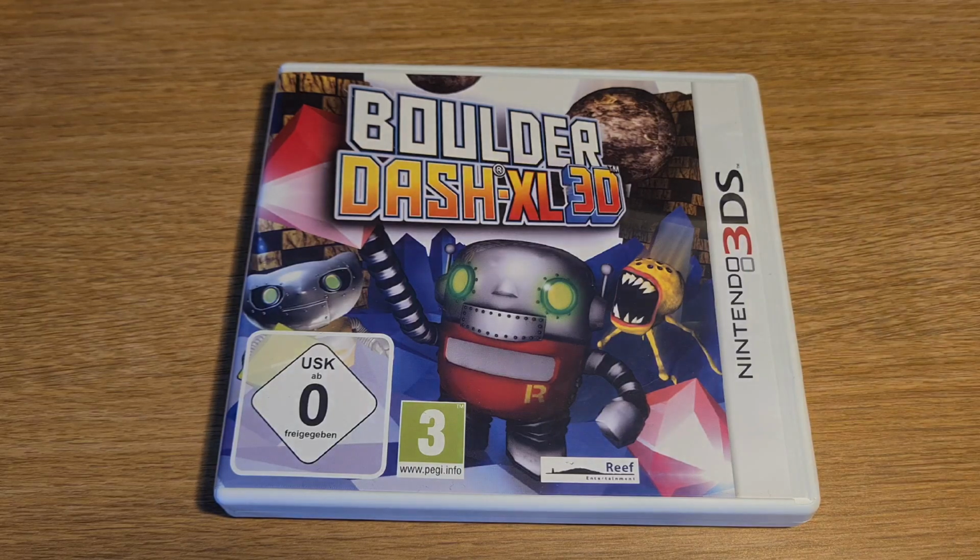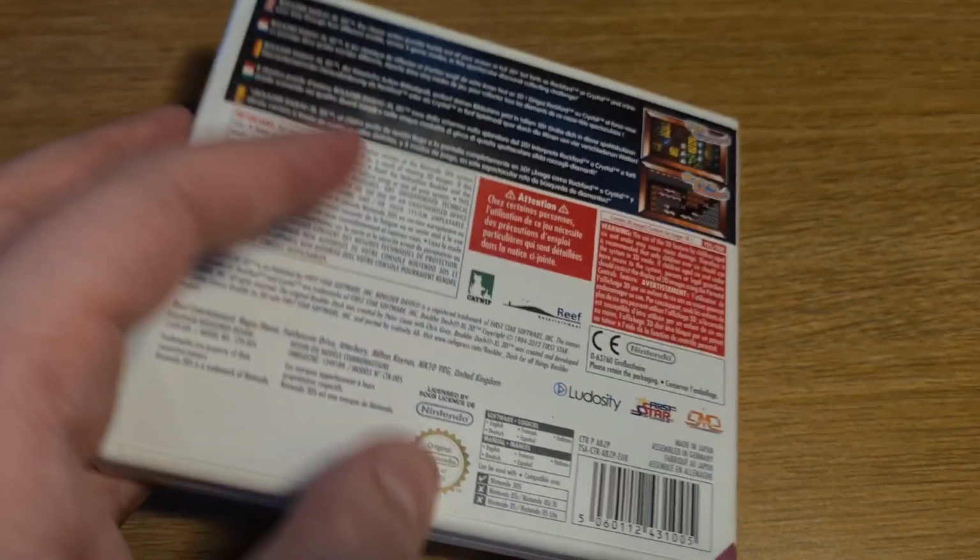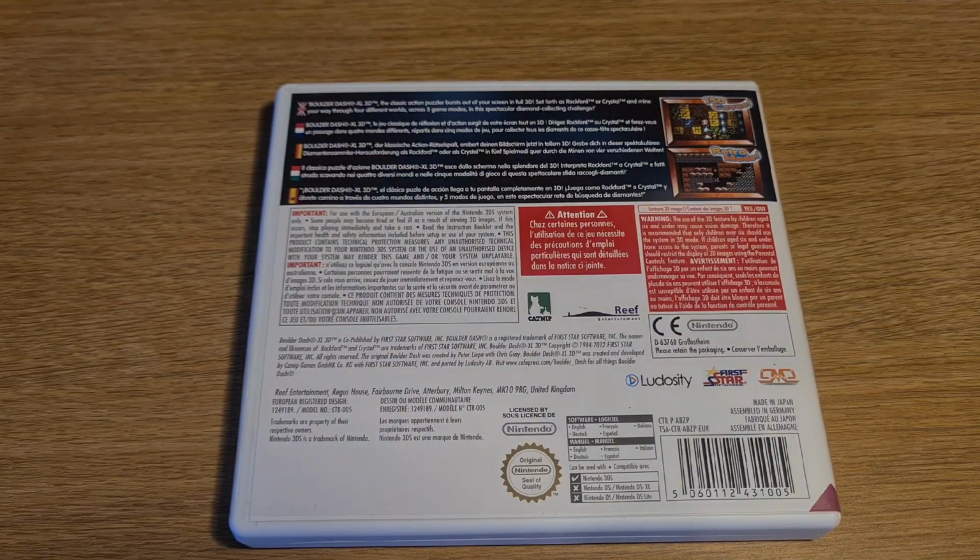Next is Boulder Dash XL 3D. This one was picked up in a lot by myself, so I'm not really too sure about this one. It came with a bunch of other games with a system that I got. £7.83 is its current value.